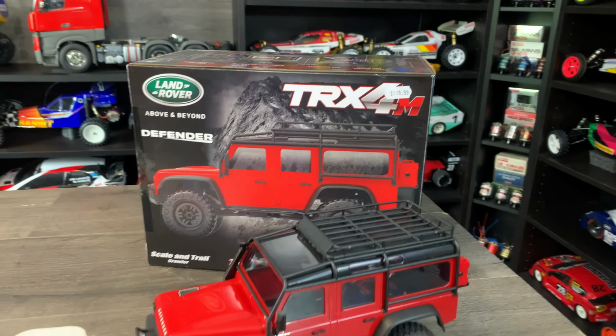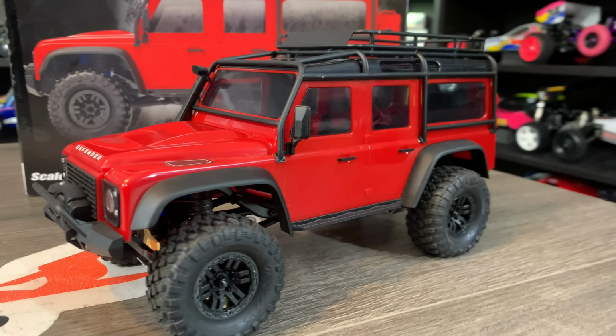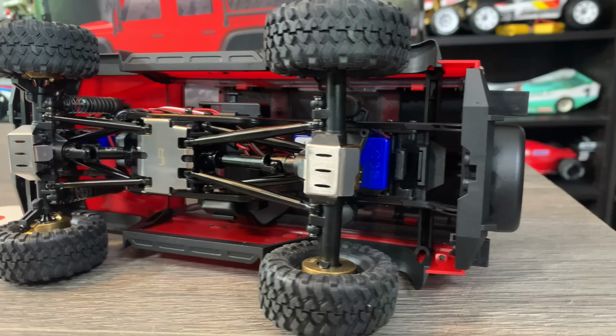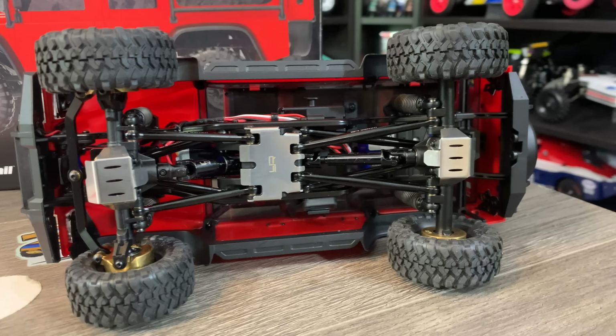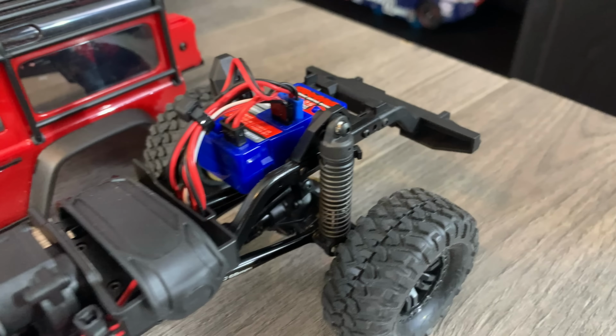Kicking off with this as a classic example is the Traxxas TRX4M. Now, this is not stock by any means. This has loads of upgrades on it. Full bearings, full metal links. It's got skid plates. It's got brass front and back, and brass pumpkins. I think that's pretty much all the upgrades I did to this. Yeah, it's basically mint condition. It has been driven indoors, hasn't been driven outside, so it's basically new. And that's the first one.